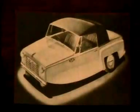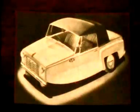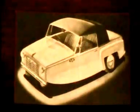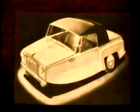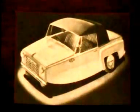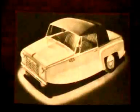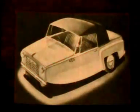An early artist's impression of the Reliant Regal, Reliant's new four-seater passenger vehicle. As was usual at the time, artistic licence had been applied to many visual dimensions, the actual production vehicle being very much narrower than depicted.